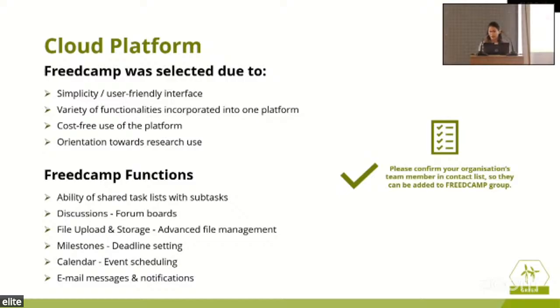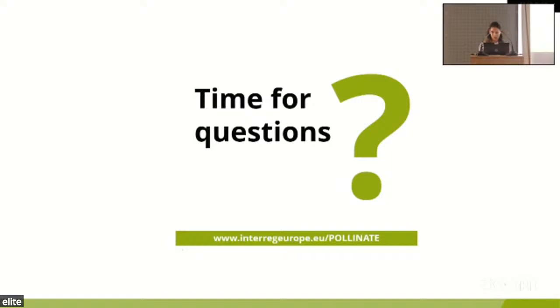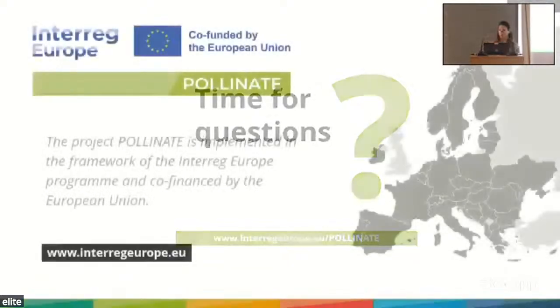What we would like from you is to make sure you have given us an updated email. We have the correct contact so we can actually add you to the FreedCamp platform so you can have your access. You can browse it and see how it functions, how it works. And you can, when time comes, upload whatever you need to upload. Right. That was that. Let me know if you have any other questions.